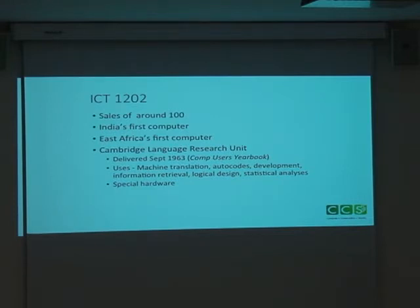I also thought I would introduce you to an odd use of a 1202. The Cambridge Language Research Unit is not, as far as I can ascertain, part of Cambridge University, but in the computer user's yearbook for 1963, September 63 edition, the Cambridge Language Research Unit says that the uses of the machine are machine translation, autocodes, development, information retrieval, logical design, statistical analyses. I mean, there is a comma, but maybe it's autocodes development.